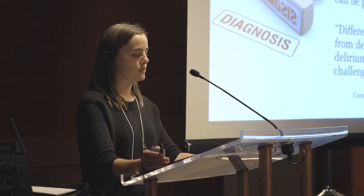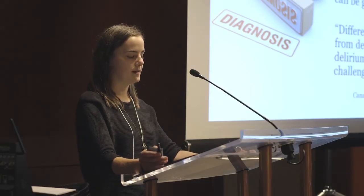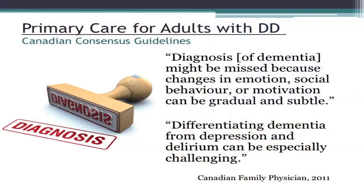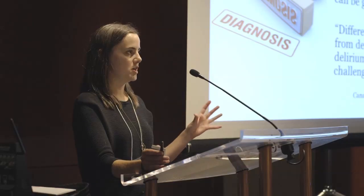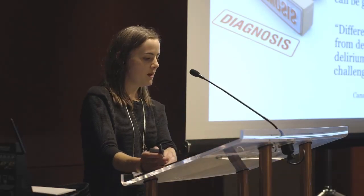So this is a quote that we really liked from the Canadian guidelines. This is considered best practice in Canada. And what they said was that the diagnosis of dementia might be missed because changes in emotion, social behavior, or motivation can be gradual and subtle. So just because a person has a developmental disability and they are showing certain changes, it's not just because of the fact that they have Down syndrome.